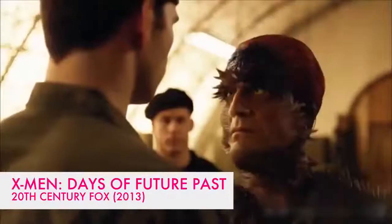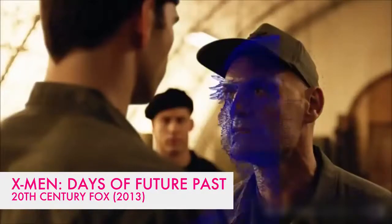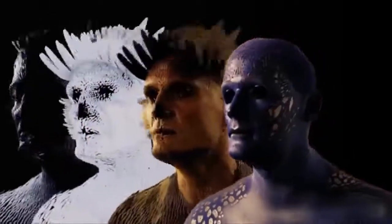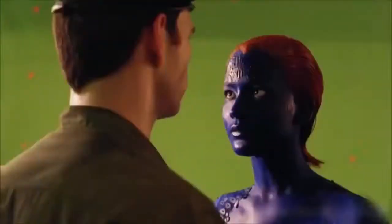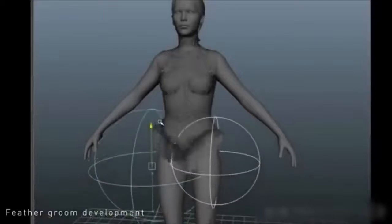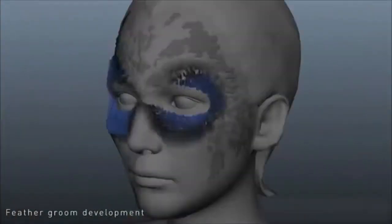In X-Men: Days of Future Past, Mystique was so much more complex than simply putting Jennifer Lawrence in a blue suit. The actors' reels would have to transition seamlessly from one another. VFX artists added a system called Feathergroom, tracked virtually to Lawrence's blue skin, changing colour as the scales are flipped over. This system could be moved over her entire body like a ripple in water.